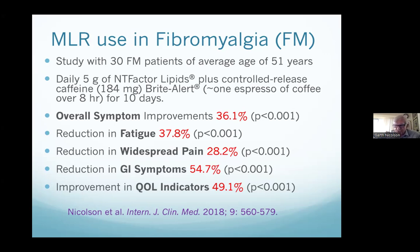And all these ion channels have lipid binding sites, and so the lipid environment around the ion channel turns out to be very important. You have to essentially have fluid lipids there, or otherwise they don't function properly. There was a reduction in gastrointestinal symptoms, very dramatic reduction, and overall improvement of quality of life indicators.